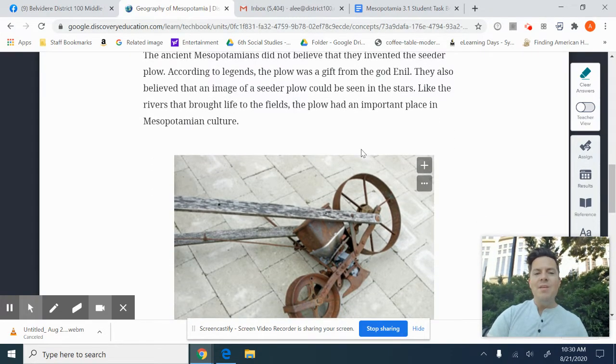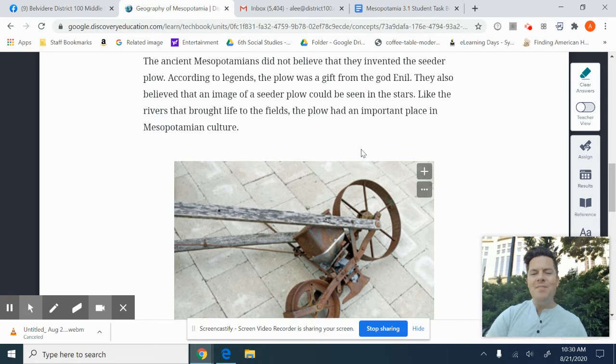Last paragraph. The ancient Mesopotamians did not believe that they invented the cedar plow. According to legend, the plow was a gift from the god Enlil. They also believed that an image of the cedar plow could be seen in the stars. Like the rivers that brought life to the fields, the plow had an important place in Mesopotamian culture.